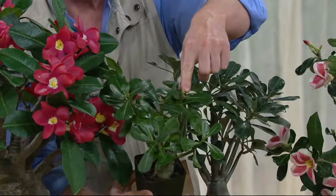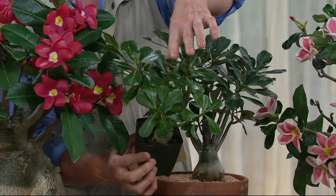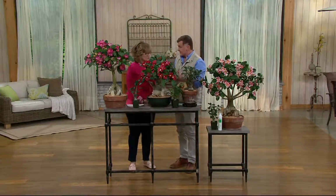And Carolyn, look at here, little flower buds. These are going to bloom for you, six months of color. These are going to bloom June all the way through December. Six months of color, color, color. Beautiful. So pick out your favorite.